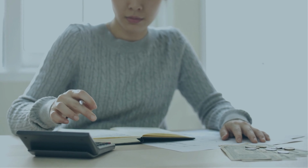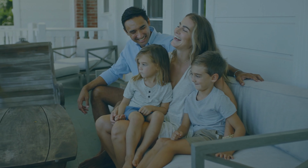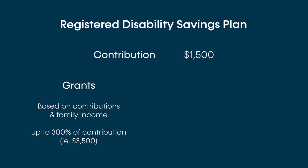An RDSP is designed for long-term savings to provide financial security to individuals who do qualify for the disability tax credit. And one of the best features of the Registered Disability Savings Plan is that it's eligible for really significant grants and bonds from the government. So if an individual is able to contribute $1,500, depending on family income, there can be grants of up to $3,500 or 300% of the contribution that's been made.